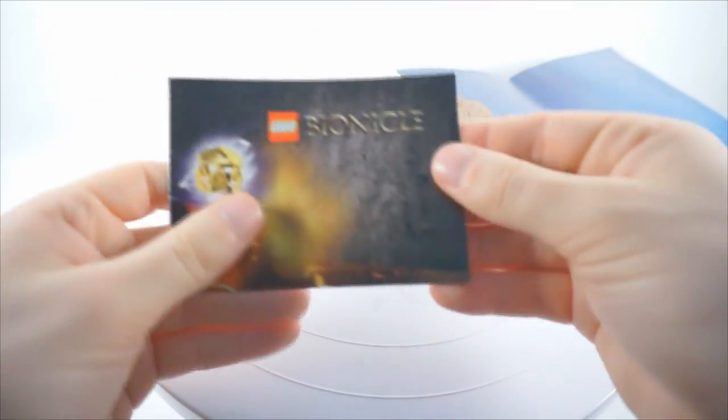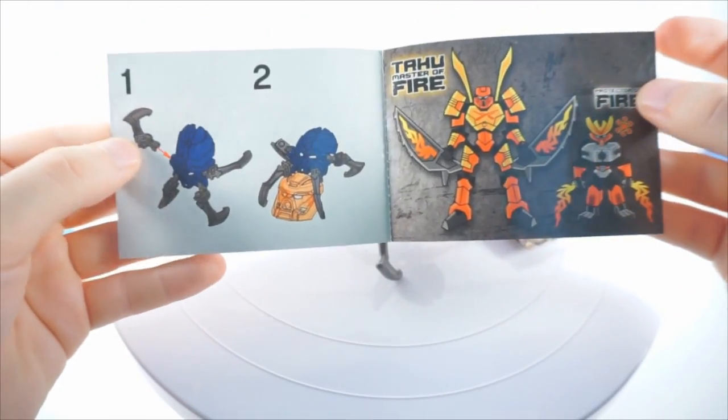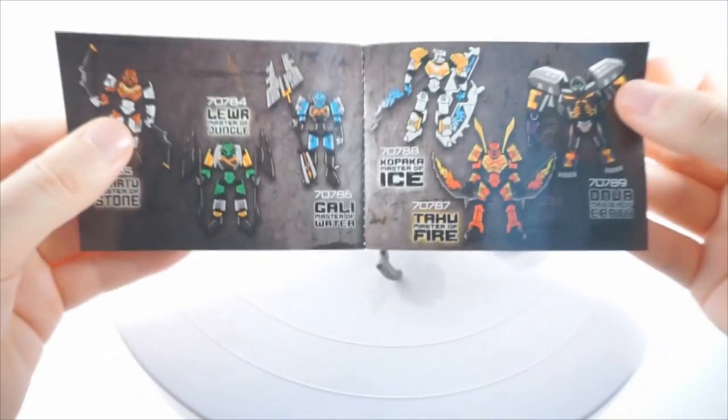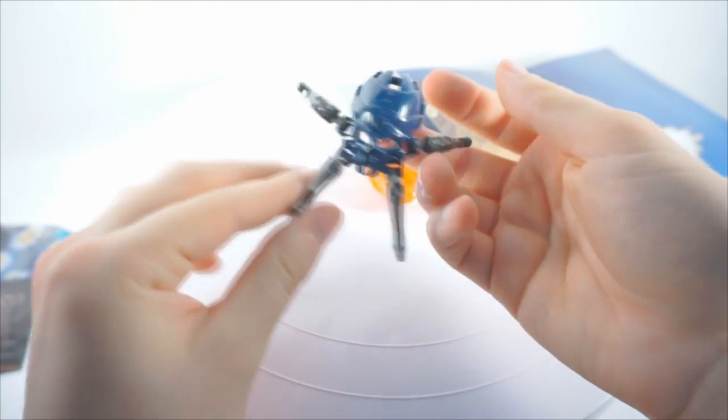Right here we have our pamphlet, and it's basically just looking over Tahu's comic, instructions if you need them, and looking over some of the characters. That's about it, just an advertisement. Then we have the Skull Spider. Again, just a generic blue Skull Spider. That's fine. Then we have this.